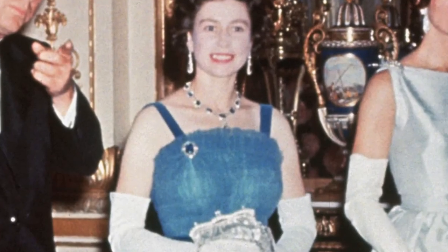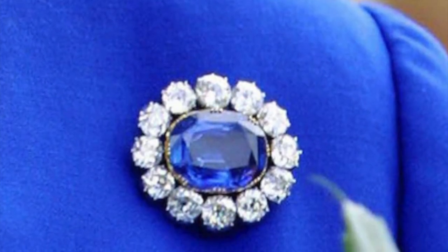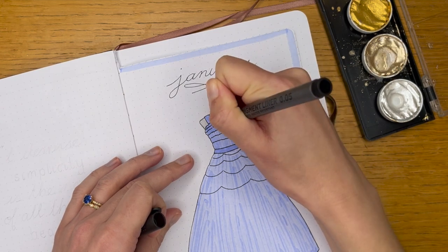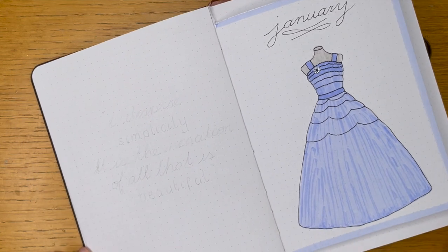Now, the brooch that Queen Elizabeth II wore with this dress is known as Prince Albert's brooch, and it was given to Queen Victoria by Prince Albert in 1840, the day before their wedding, and it's been passed down in the royal family since then. So Queen Elizabeth II, being Queen Victoria's great-great-granddaughter, inherited this brooch and has actually been seen wearing it quite a few times.